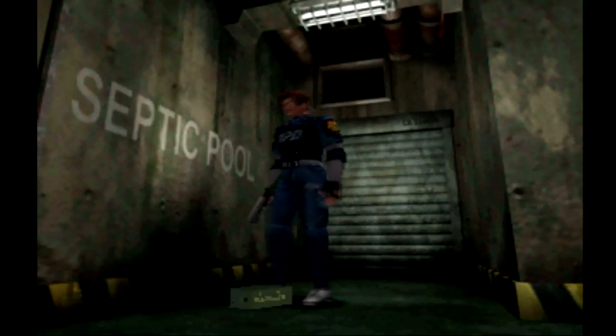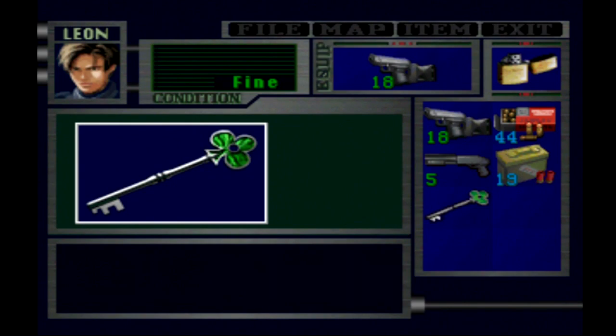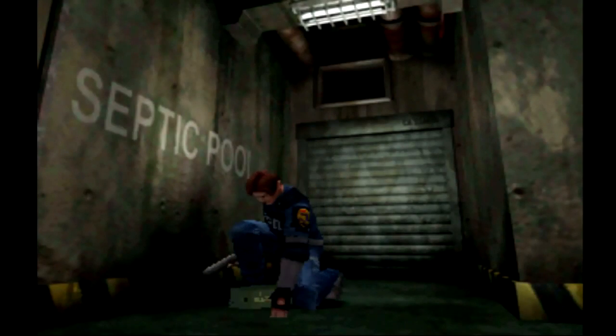There's Ada number 2. But next time we're going to head back into the police station and we're going to finish up with the last couple of locked rooms.